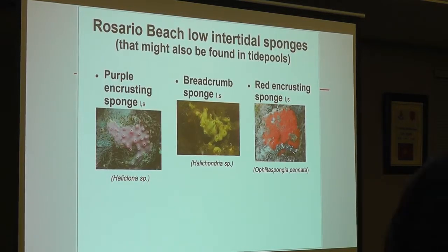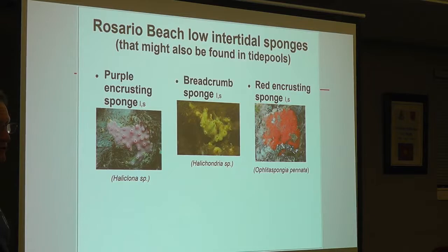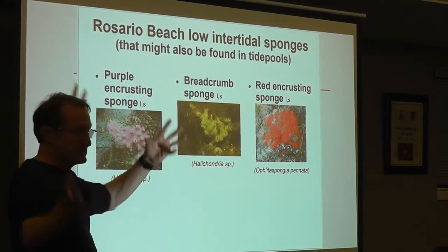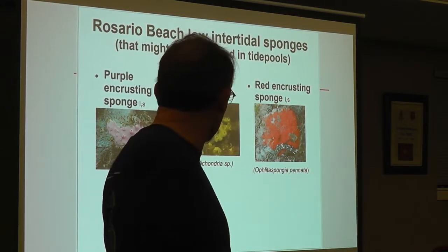Okay, sponges are also cool because they're such a simple animal. They are an animal. How do they feed? Suck water in, push it out. Get the food in between. Basically, sponges have these in-current things here. It brings the water into the colony and then it comes out through the body and gets filtered out there.